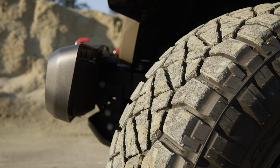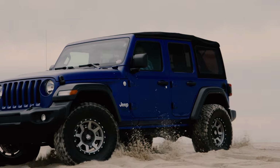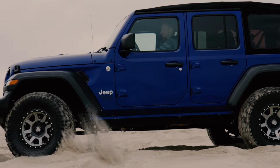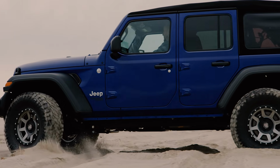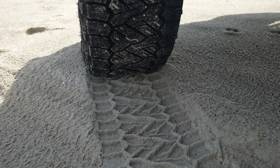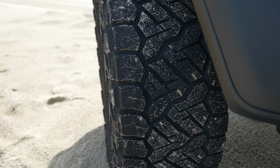Now, this doesn't make it a bad sand tire, but you'll need to understand that it is going to be a bit more aggressive than, let's say, a traditional all-terrain, so airing down definitely helps. Overall, I think the slightly less aggressive stagger of the Recon Grappler AT serves it well in the sand and makes it my top pick in this terrain.